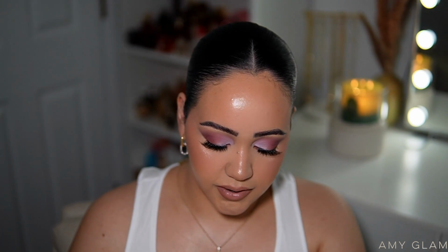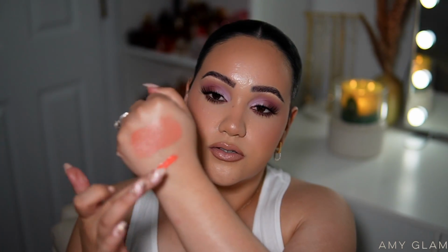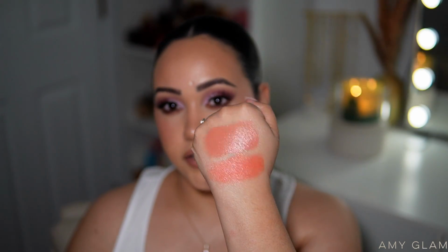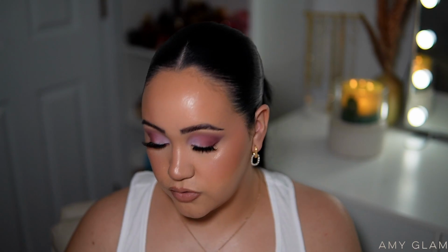I don't really think it's a dupe per se, but the Coral Crush is very pigmented, so you just need like a tiny dot of it. But again, gorgeous, gorgeous color. So these you can find at Ulta. You can order from their website.